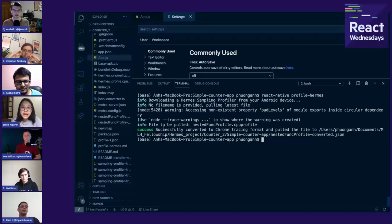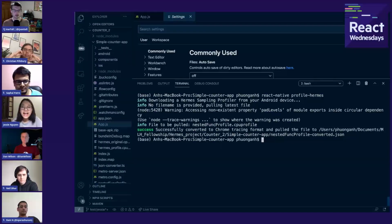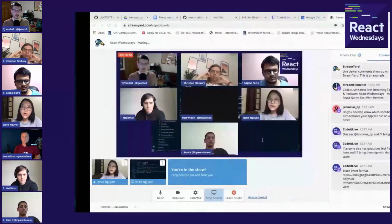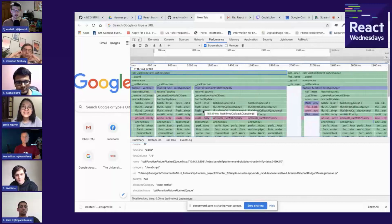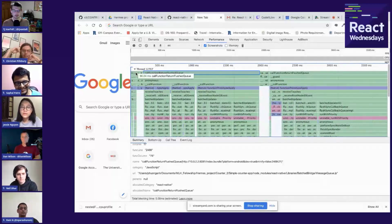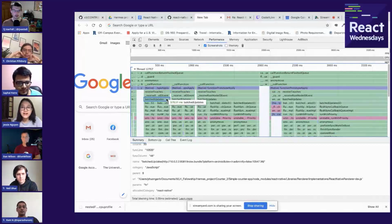And what it does is convert this Hermes profile to Chrome tracing format and pull it into the local machine, the directory that I'm at in my React Native app. Here I will open it in the Chrome DevTools, where I already did. You can see that this is the full profile displayed on Chrome of the React Native app that I had. It was a very simple app.